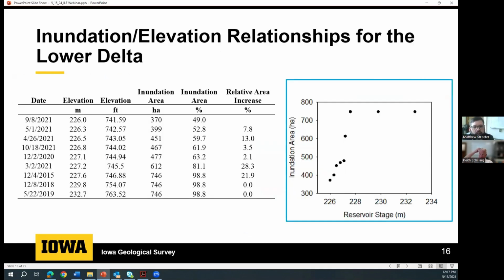We can develop a relationship for that area versus elevation. And you can see off of that graph on the right, as elevation increases, so does inundation area, but it's not linear. So at some point, you're getting a nice benefit. And you can see that when you get clear up to about 740, 8 feet or so, all of a sudden you've inundated everything and you get no further benefit. So I'm going to turn it back over to Keith now, and he can finish up for a few minutes and talk about why all that matters for the nitrate loss.